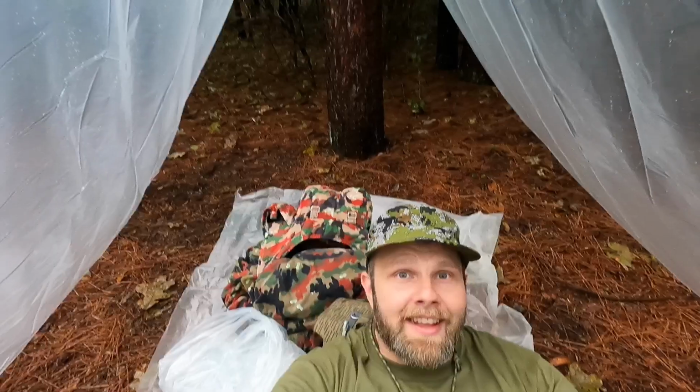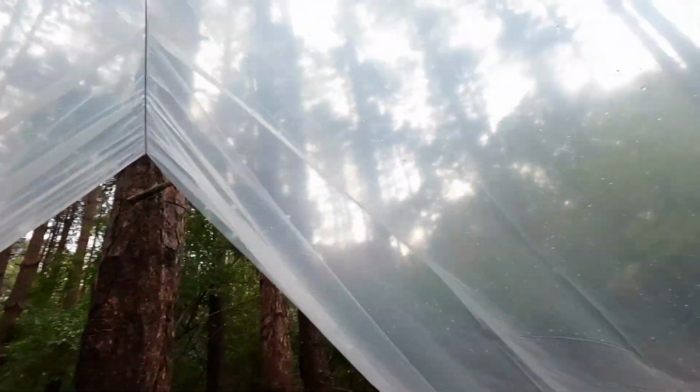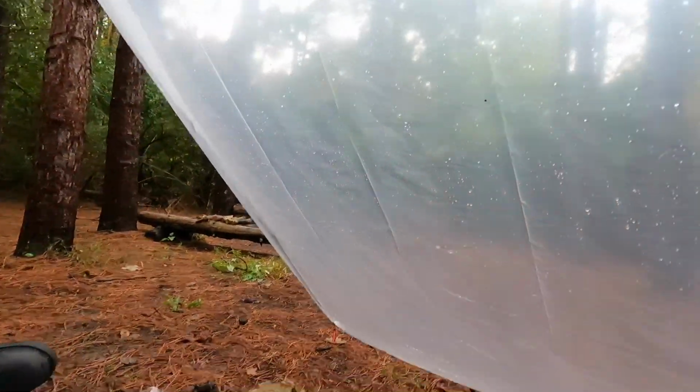So I've really toned this kit down quite a bit. And when I say comfortable, because this kit's for survival, I'm talking about survival with some comfort. And I've got this big 9x12 sheeting right here. And there's a lot of room in here. It's going to keep me out of the rain and everything. And it weighs next to nothing. I'm not even sure the exact weight. Probably doesn't even weigh a pound. So I can have a big shelter.